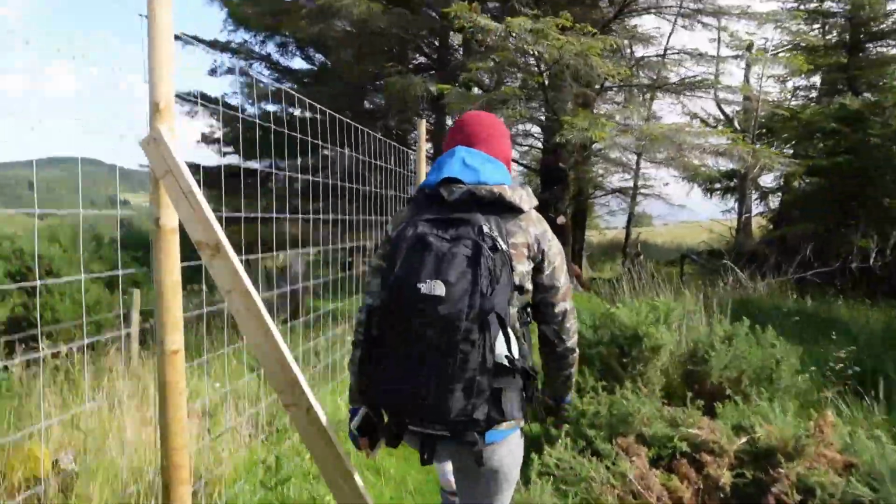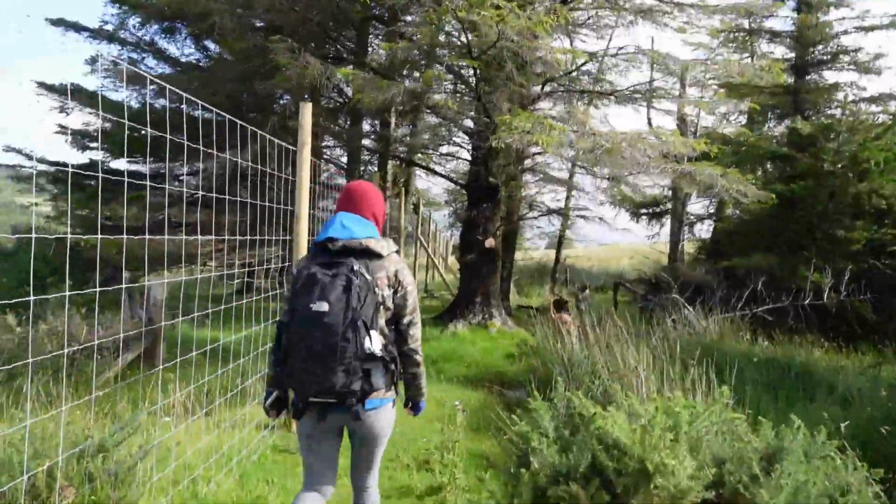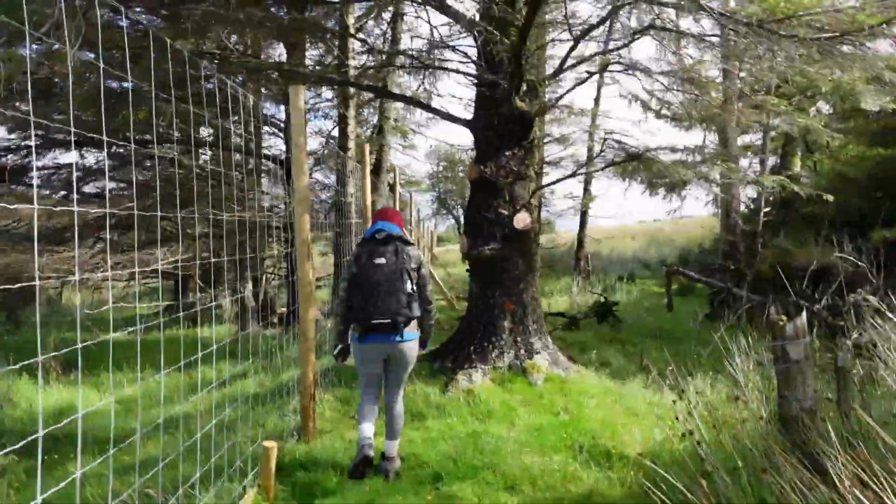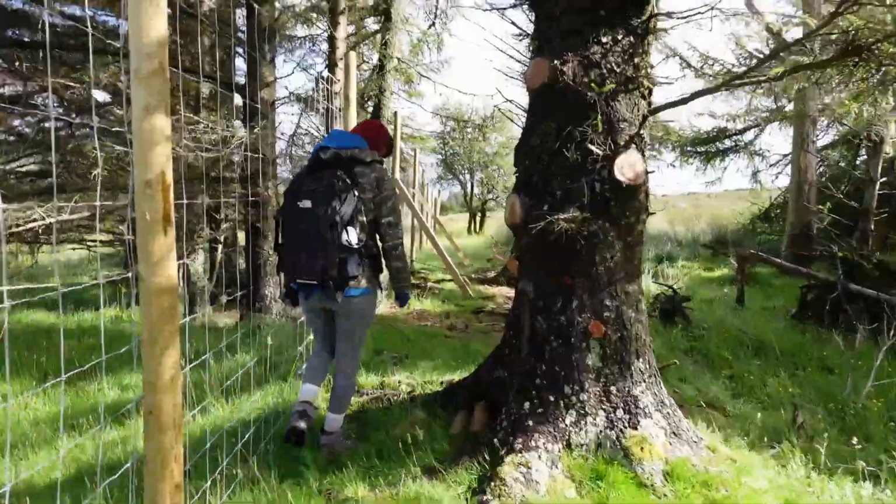So why did we buy it? Well, it's beautiful. Like I say, lots of options. And today we're here because the planting's just been finished. Finished last week, in fact.